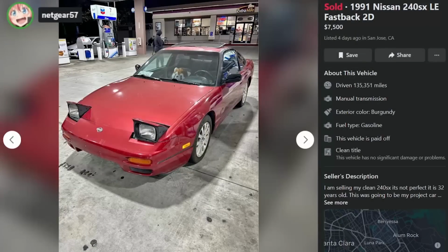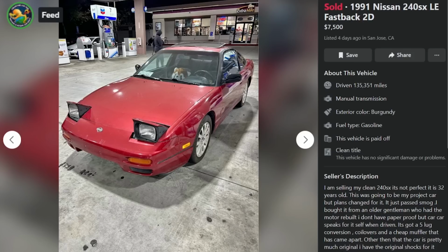This motherfucker's cruising with a red panda. 91 LE fastback, $7,500, 4 days ago, San Jose, California, already sold, 135,000 miles. Not perfect, it's 32 years old. That's a good way to start your listing, honestly. This was going to be my project car, but plans changed. It just passed smog. I bought it from an older gentleman who had the motor rebuilt. I don't have paper proof, but the car speaks for itself when driven. It's been 5-lug swapped, coilovers, and a cheap muffler that has come apart. Other than that, the car is pretty much original.